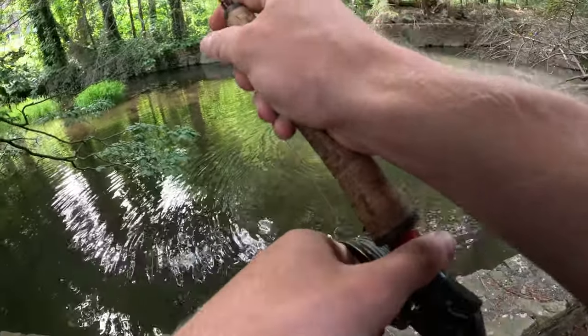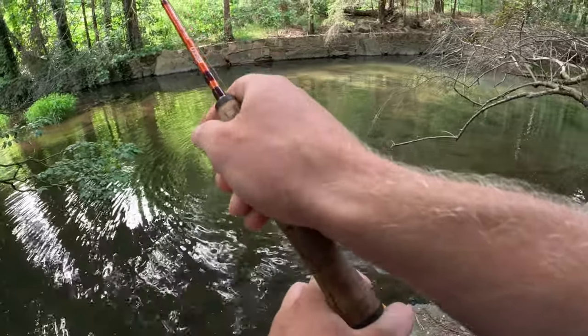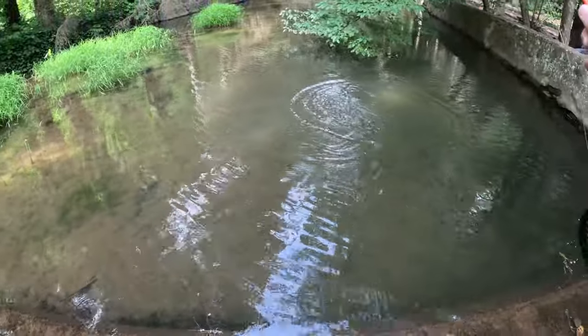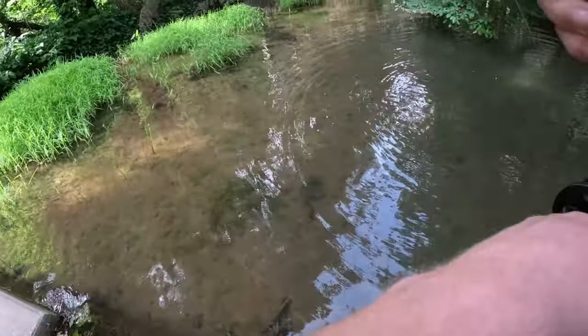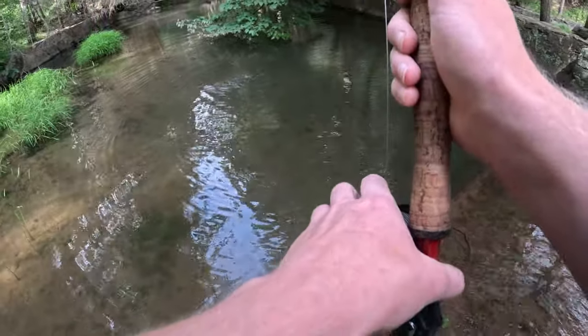Definitely my biggest wild bow on the fly I've ever caught. So a little bit of fight left in him. Very slowly playing this fish. Very light drag because my tippet is pretty thin.